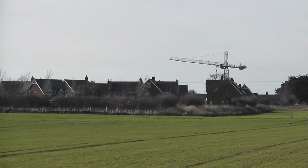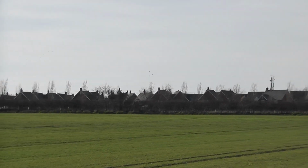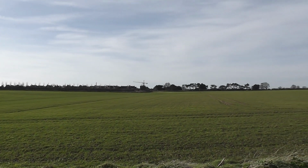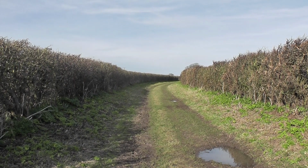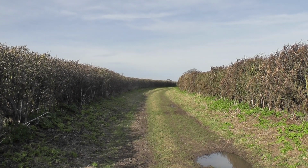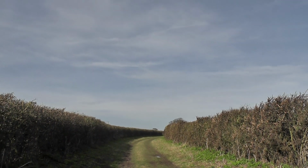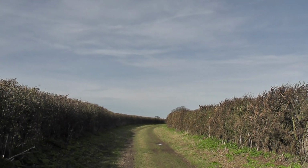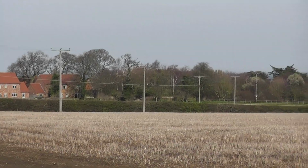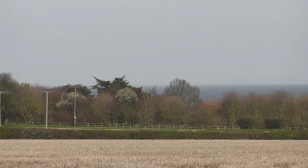Cranes are in Old Hunstanton. New housing estate goes up. Another sign of the pressures of our population growth. Very pleasant section of greenway walking here, as you can hear in the background, possibly skylarks. Pleasant weather's brought them out. Yet more new houses. And the sea comes back into view.